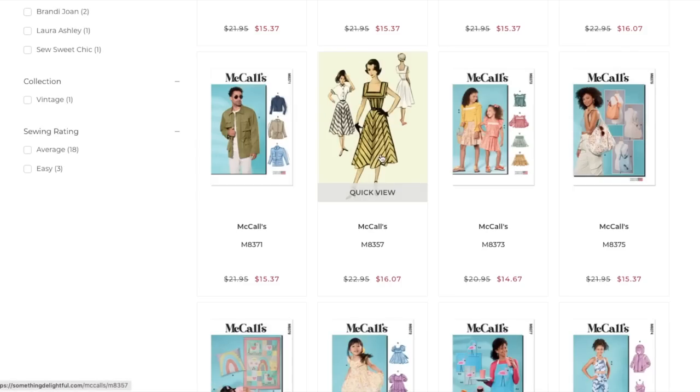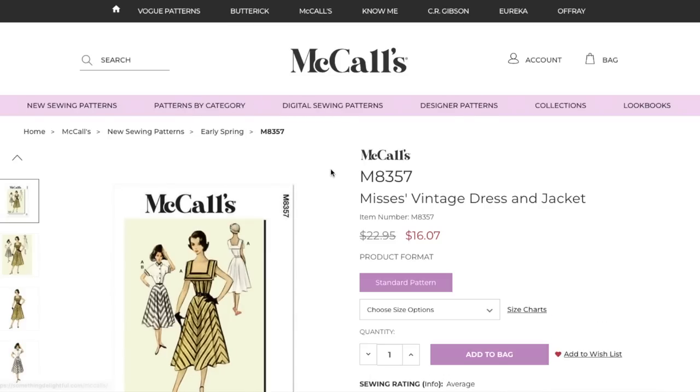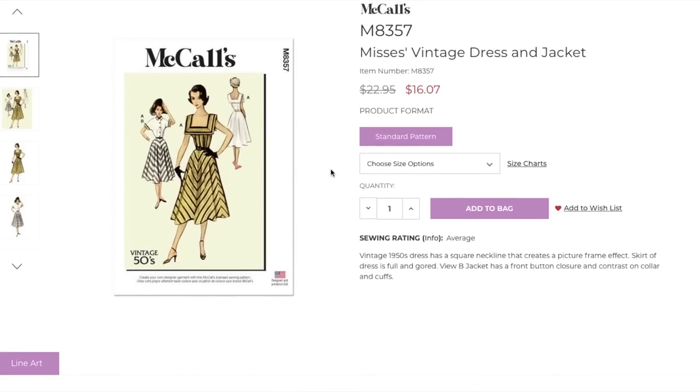Next, we have this little vintage number. This might be the last one. Vintage dress and jacket. Okay, I'm going to do my very best. If you haven't seen me go through one of these vintage patterns before, the Laura Ashley one was very kind because it was 1970s and made sense to me. But when we get into the 50s, 40s, 20s, some of these terms, I don't know what they mean. So I do my very best, but I struggle.